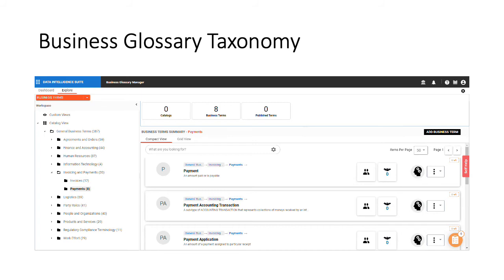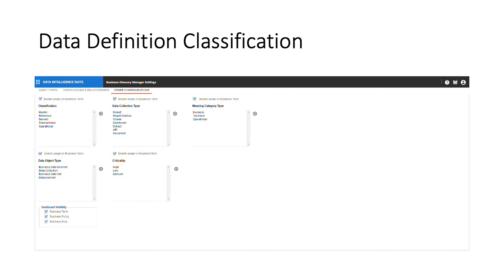In addition to capturing the business terms, I can also capture my rules, my policies, my standards, and anything else from a business perspective I'd like to capture here. So let's look at some ways that you can actually customize some of these classifiers. The Business Glossary classification categories that we have here can be built to suit your preference. So in addition, there are also 10 generic fields in every business term that can also serve as a classifier. So if we look at this, we have classification, master, reference, derived, transactional. You can customize these by deleting the defaults and adding your own, or just adding your own to this list of existing classifiers. But this is a further way that you can classify and curate your business information.